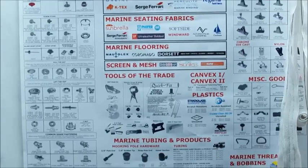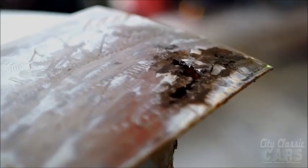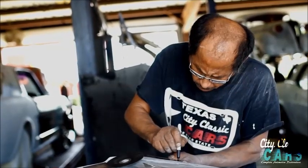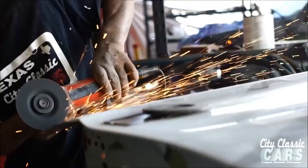The hardest part in owning a classic car is, number one, finding a mechanic who knows how to work on it. Number two is finding someone who knows where to procure the parts from. But we know where to get the parts from. If we can't get the part, you can't get it. And if you can't get it, we can make it.